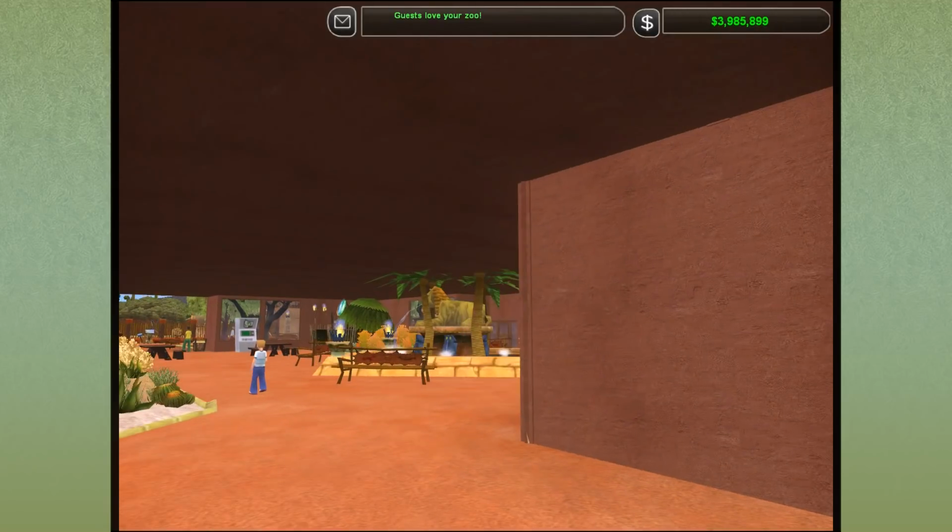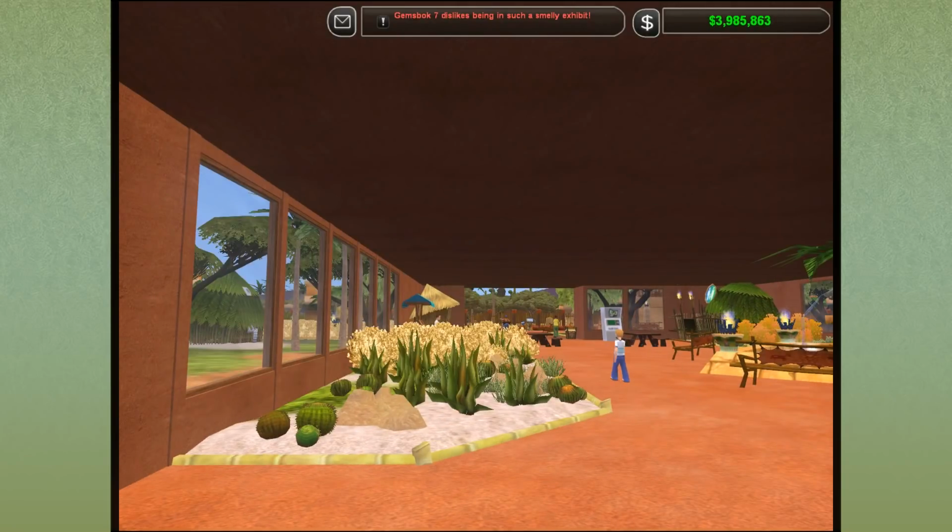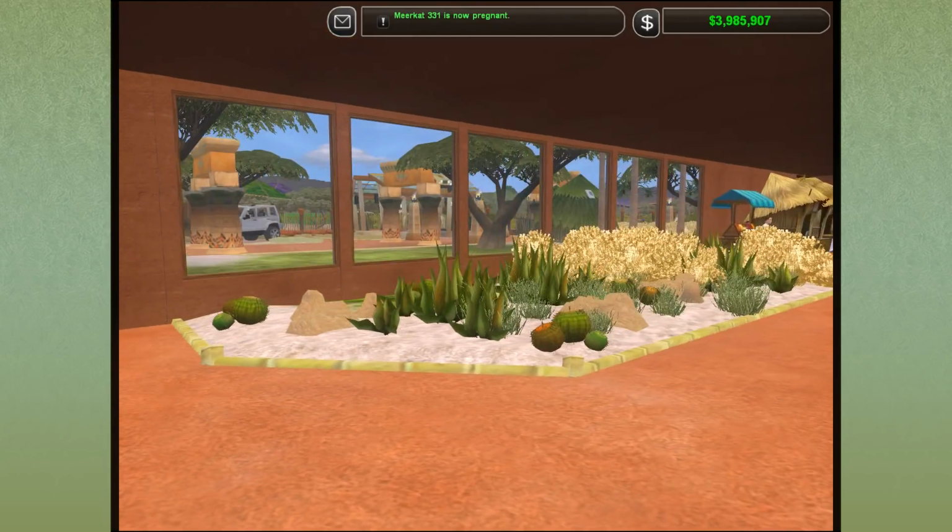I remember when I built this building, it was through blood and sweat and tears getting this thing constructed. It was not an easy job.